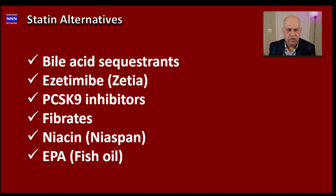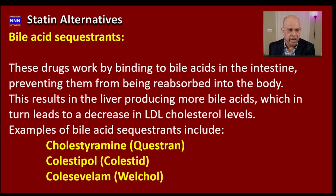And we are going to look at all these different agents, how they act, and what the drugs available in each one of these categories are. Let's start off with bile acid sequestrants. These are the drugs which interfere with the bile absorption.